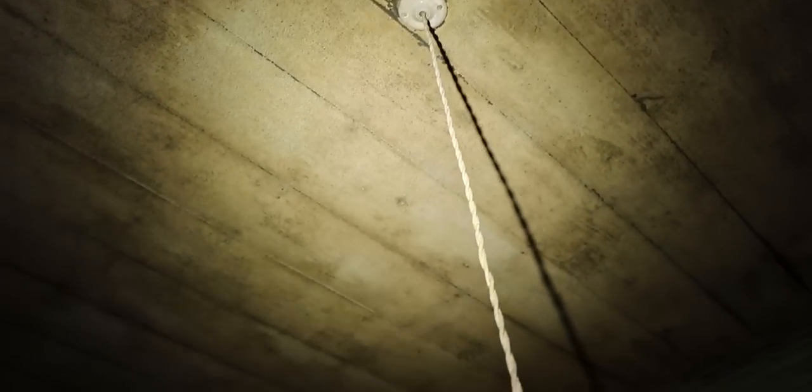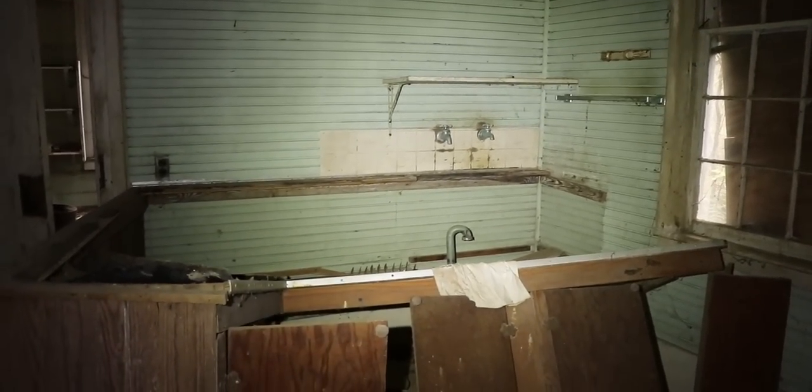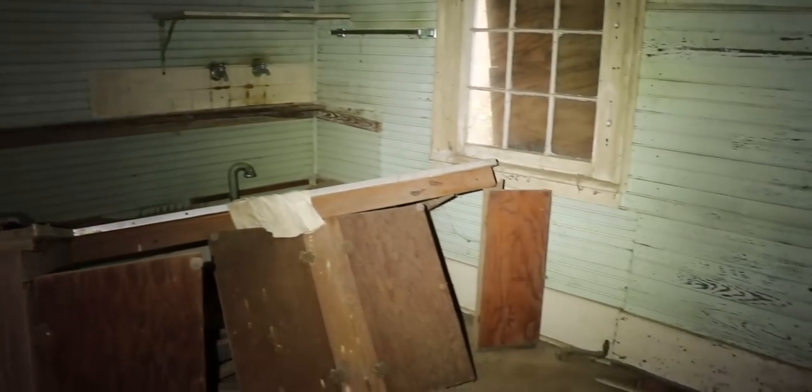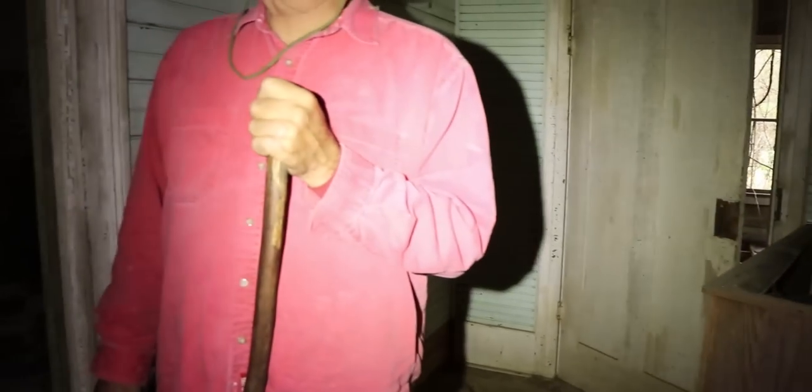There's more of this 100-year-old wiring. This was a kitchen? Yeah, a modernish kitchen. Or was this the original kitchen that was separate from the house? And it got connected at some point? Got connected with another room.